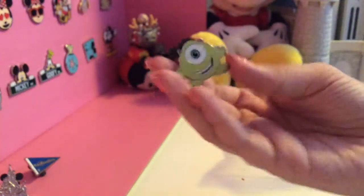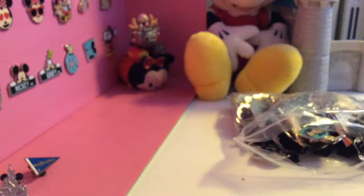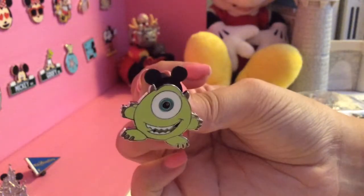Oh my god, I love Mike, and look, he's just right there. It's like a little plush. Doesn't say what park it's from, but it's a Mystical Mystery Pin Series 7, if you want to know where this one's from. There he is.